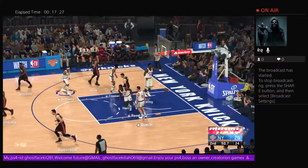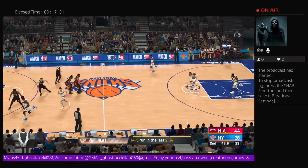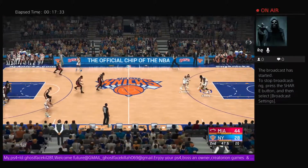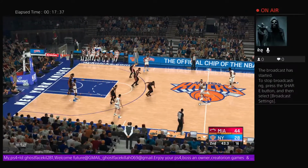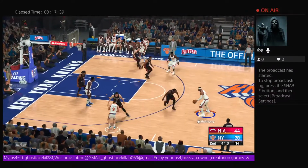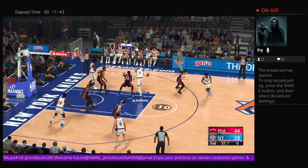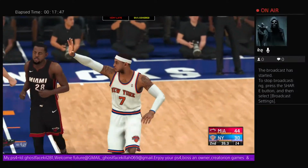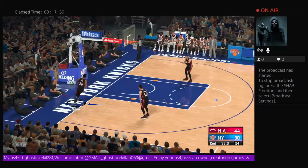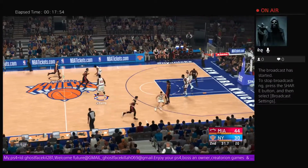52 seconds left to play here in the half. Shot's good by Hero. Shooting much better this quarter than last. You can see his confidence growing. Now here's Anthony. Passes it together. Back to Anthony, and he hits the button. And the defense can only do so much when Anthony is locked in. There's nothing you can do to stop him.